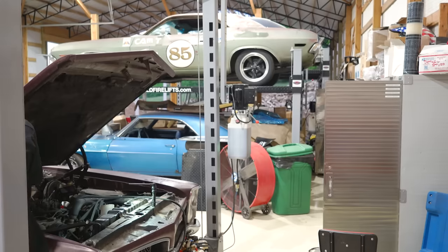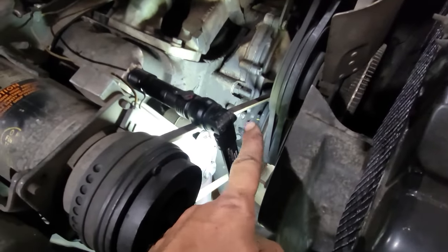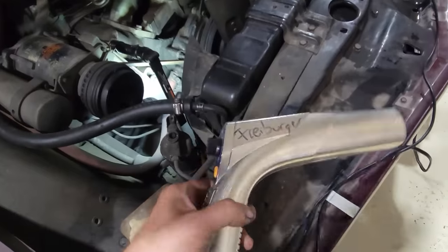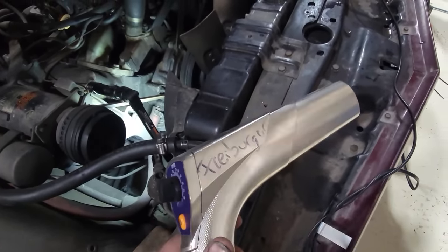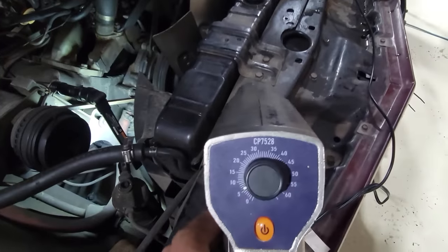Get on in there. Guy cleaned this up a little bit. Got some yellow marks on here so I could see it a little bit easier. I loaned this out to Freiberger and Finnegan at Sick Week. They were timing that fire turkey, I think it was, or Trans Am. And Freiberger says you select your horsepower back here.